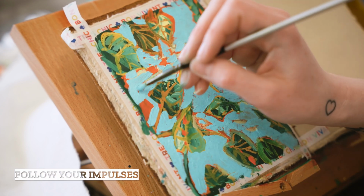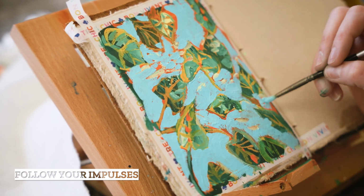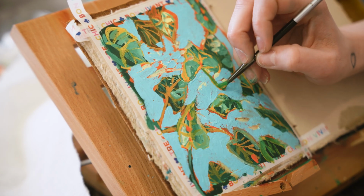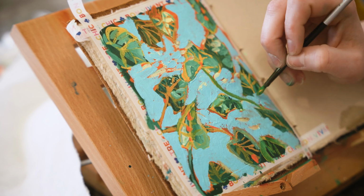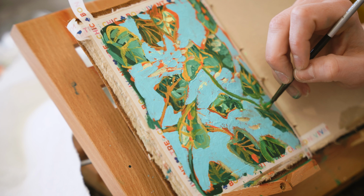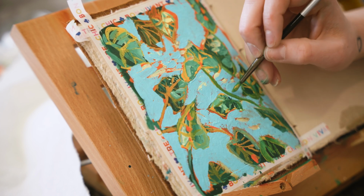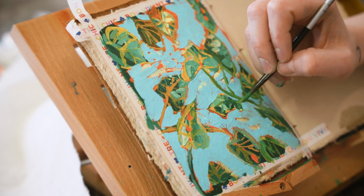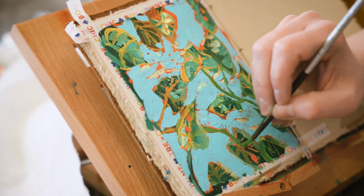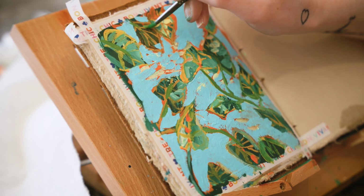So follow your impulses, see where they lead you, and remember your intuition knows best. This whole process is about trusting your intuition. So listen to that little gut feeling, listen to your impulses. If you have a little voice inside you that's like, throw blue paint on it, listen to that voice inside you. This process is all about not turning off that little voice inside you. It's about giving it all of the attention in the world.